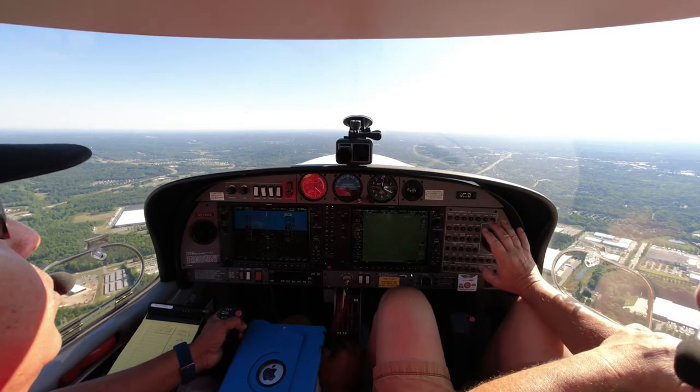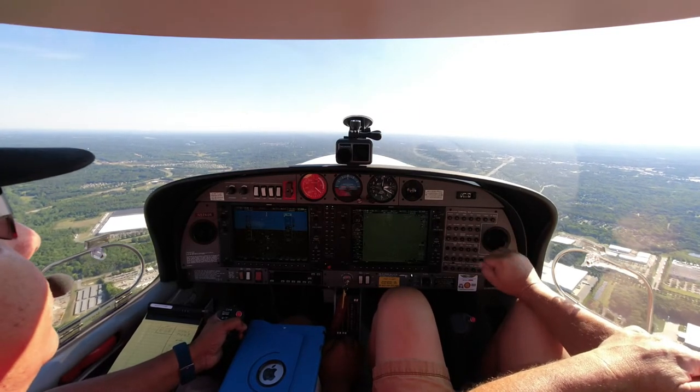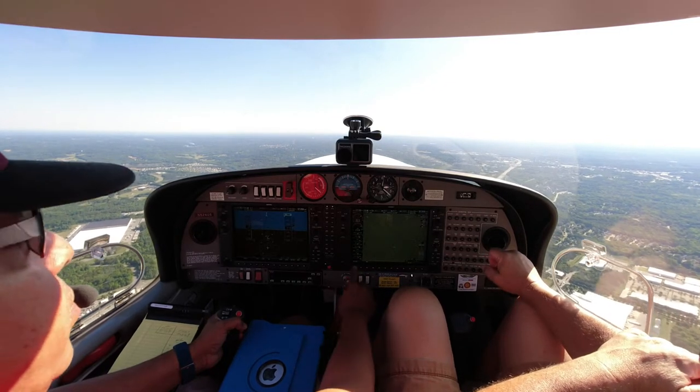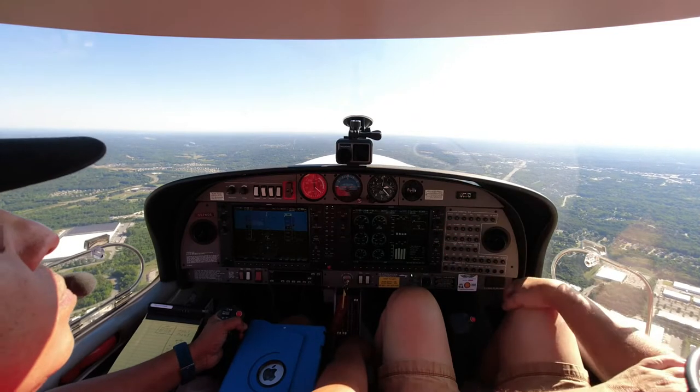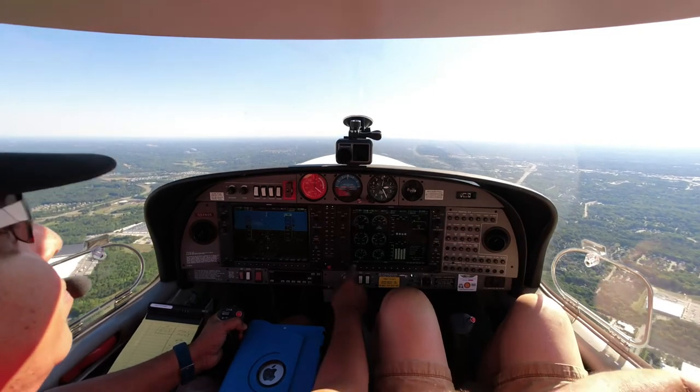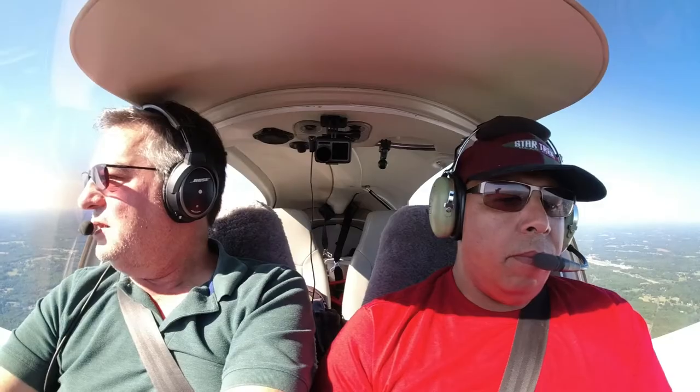Pull the power a little bit. Yeah, you can stay full power on a climb. Did you do an initial lean? I did not. Okay. Pretty good. And a climb 13 and a half is good. You knew that though.